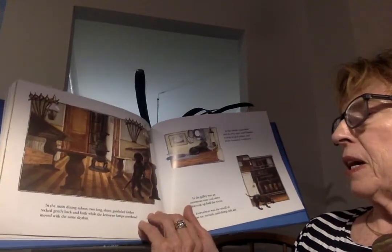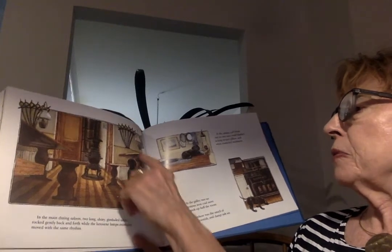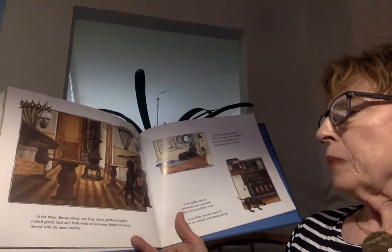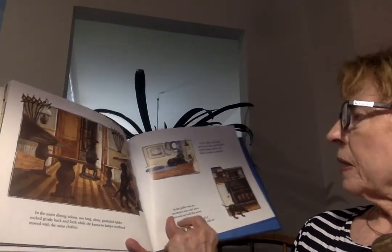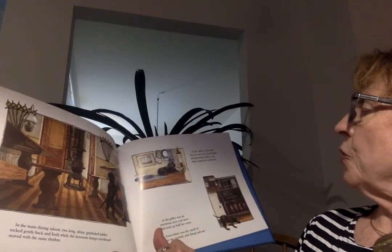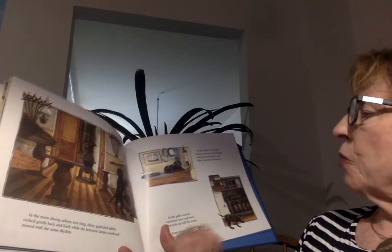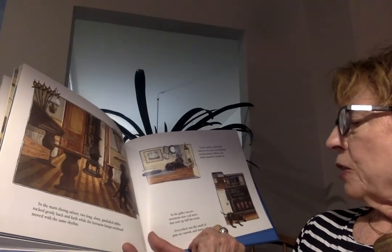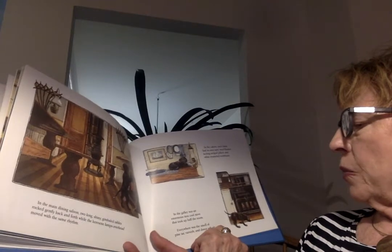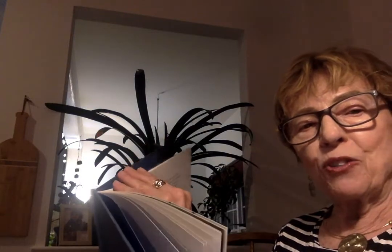In the main dining salon, two long, shiny tables rocked gently back and forth. There's a table right there and right there. While the kerosene lamps overhead moved with the same rhythm. In the cabins, each bunk had its own navy wool blanket, ticking striped pillow, and white enameled wash basin. In the galley was an enormous iron tub that took up half the room. Everywhere was the smell of pine tar, varnish, and damp salt air. Those are the smells you would find if you were on a ship, particularly a sailing ship.